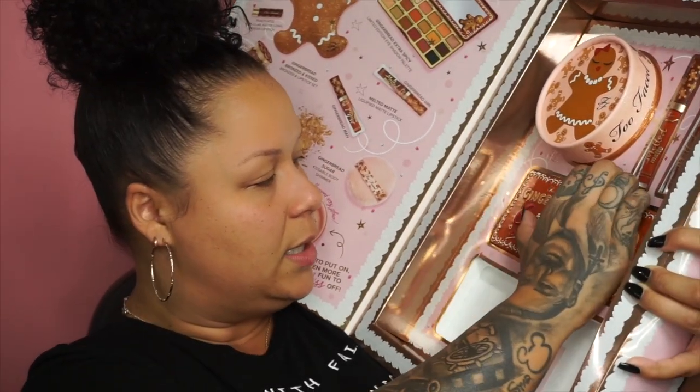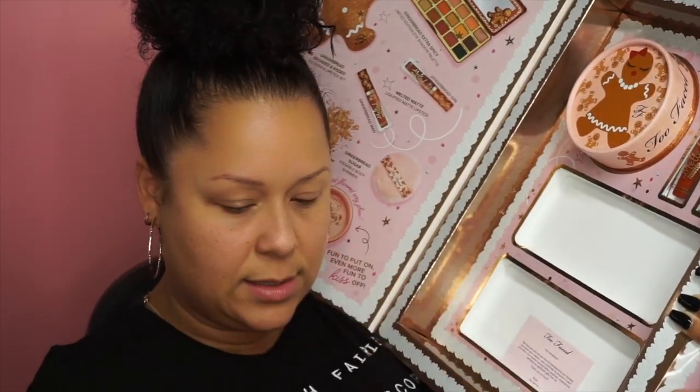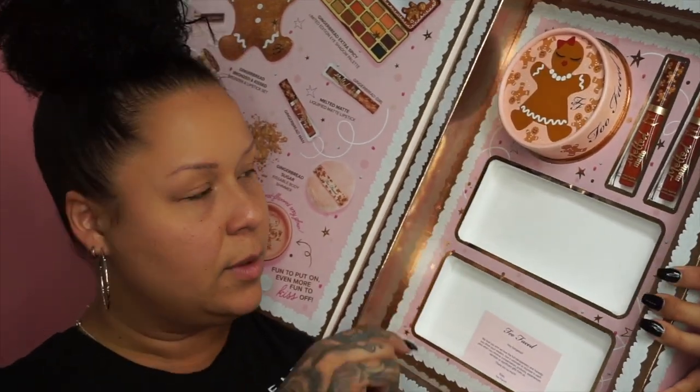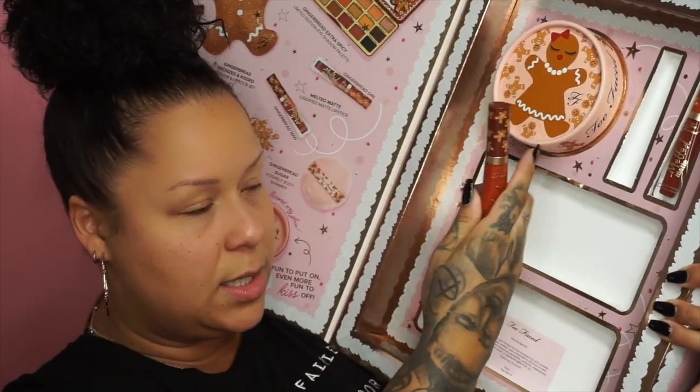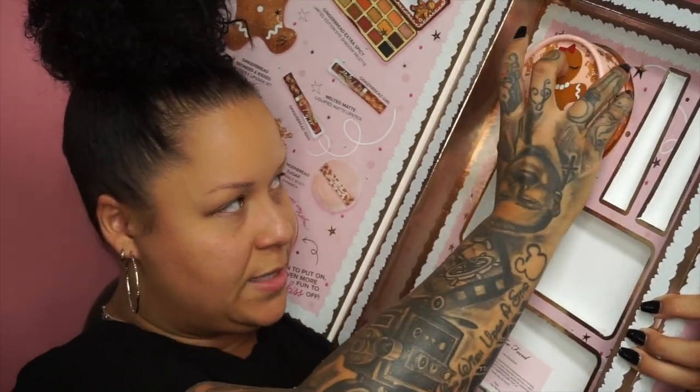So we're gonna pop these out. All right, there's the gingerbread eyeshadow palette. And the extra spicy. Then we have the melted lipstick, both of them, and the body shimmer. So we're gonna pop this up too. So now that we have the gingerbread collection out of its box, the first thing we have here is gingerbread extra spicy.